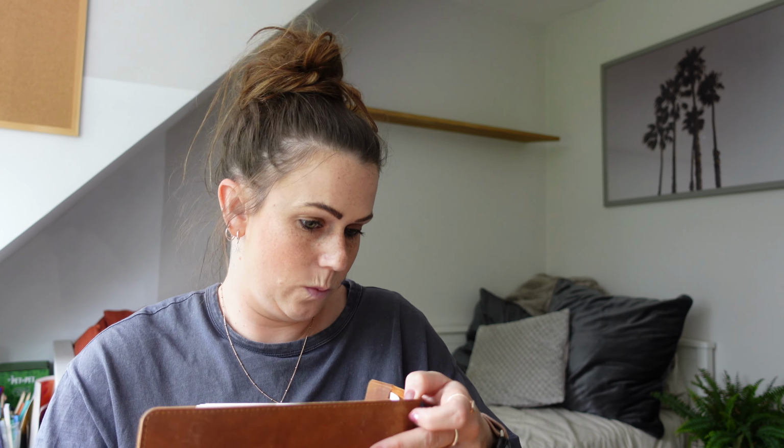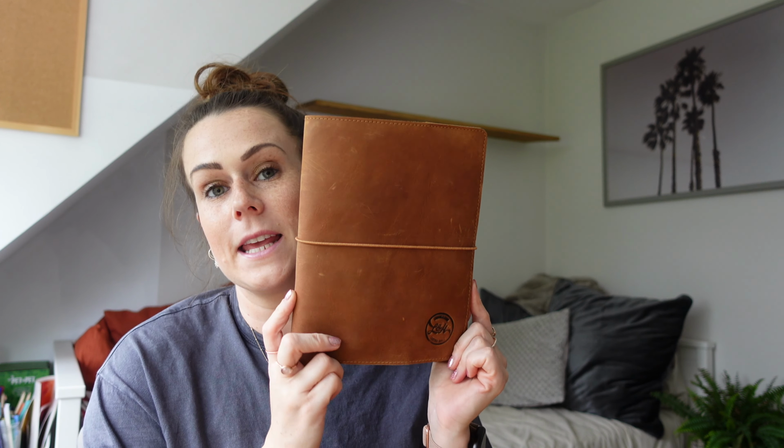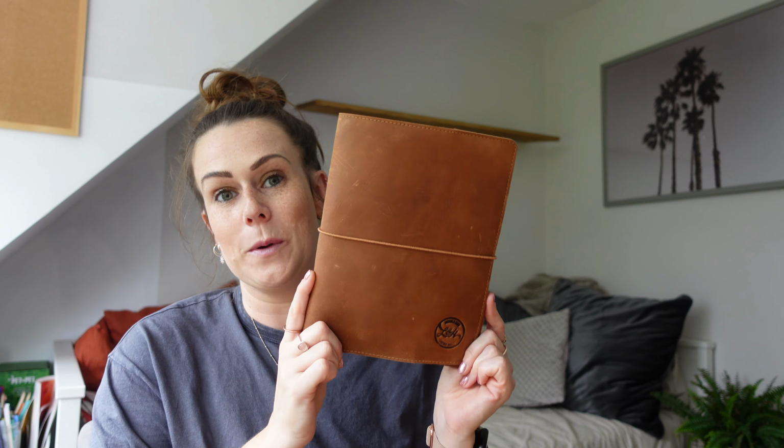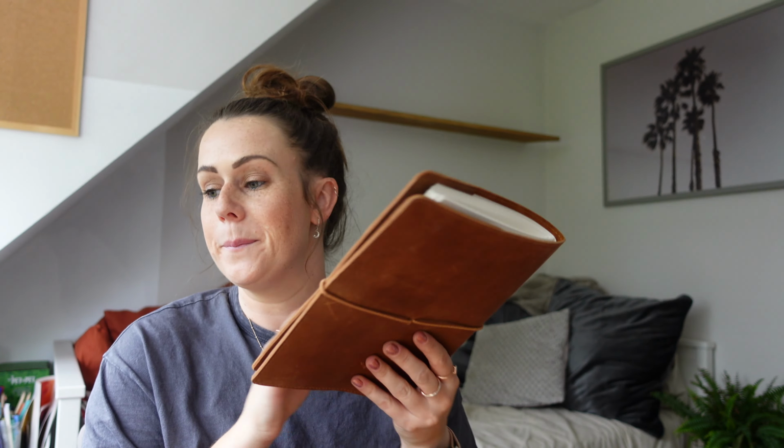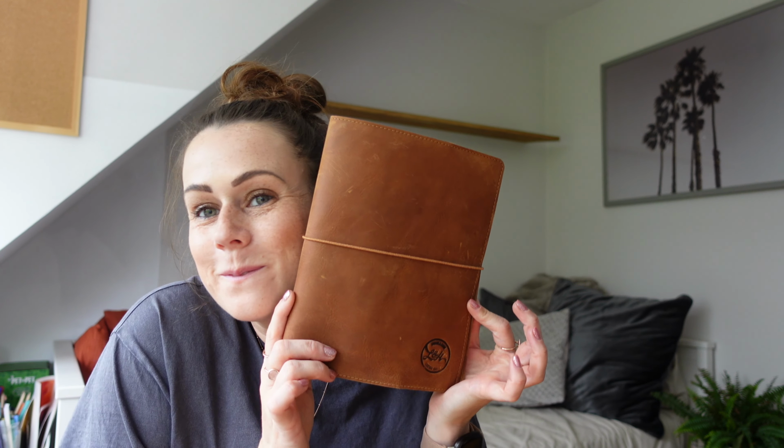I've upset the status quo of this, because this was going really nice, and now I've done something. I'm not quite sure what. There we go. I don't think I'd put it in properly. It's all flustered because I'm on film. So this is the A5 notebook cover, or journal cover, whatever you want to call it. I think on the website it's notebook cover, but I love it. It's beautiful.